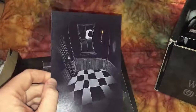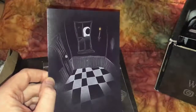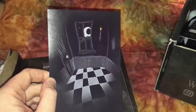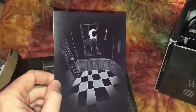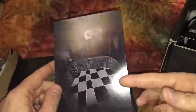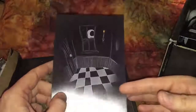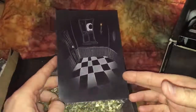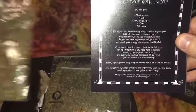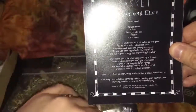The last box was all a very delicate shade of blue, and the way it was presented and carried through was so fantastic and so well thought out and cohesive. I was really impressed. But yeah, I love this. The simplicity of this artwork and how stark it is. So what's it say on the back? Empowerment elixir. You will need meadowsweet, basil, pomegranate peel, water, and full moon.